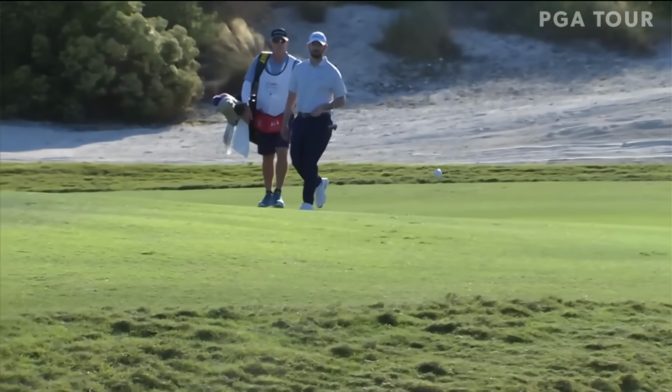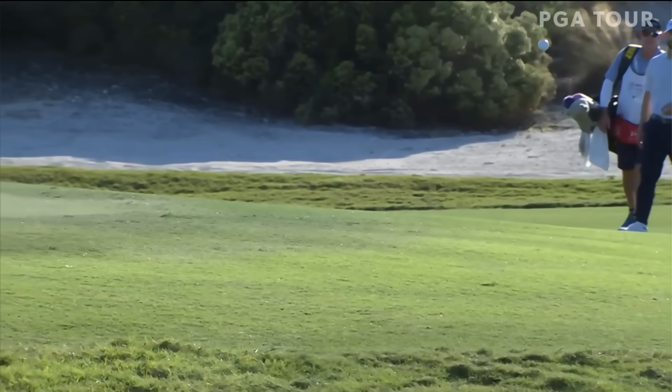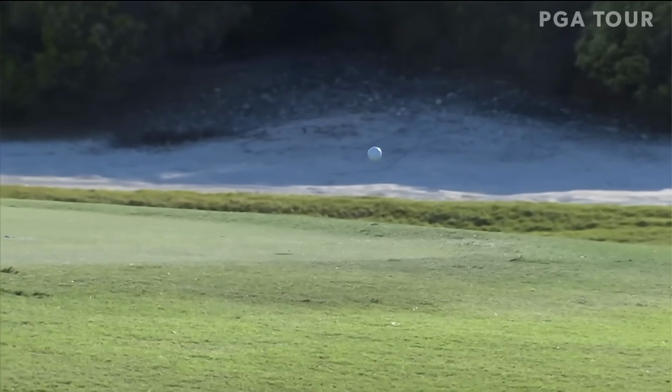He played it back in the stance, still with a bit of an open face. As you can see, it landed about 4 or 5 steps short of the green. So it takes just such great imagination to play shots like that, and a lot of trust of what that first bounce is going to be.